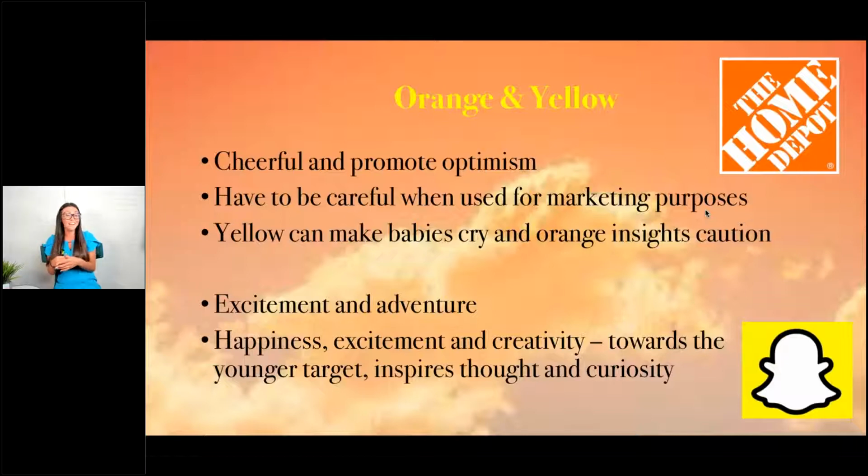And then yellow, I think of Snapchat. It's normally social media logos, a lot of them can be blue, and Snapchat moved away from that and went the yellow route. So it can create happiness, excitement. It can help create creativity because it's a little bit newer, a little bit different. And Snapchat themselves target more of the younger crowd, the younger generation. So that's how it helps to create a little more creativity. It can inspire thought and curiosity as well.